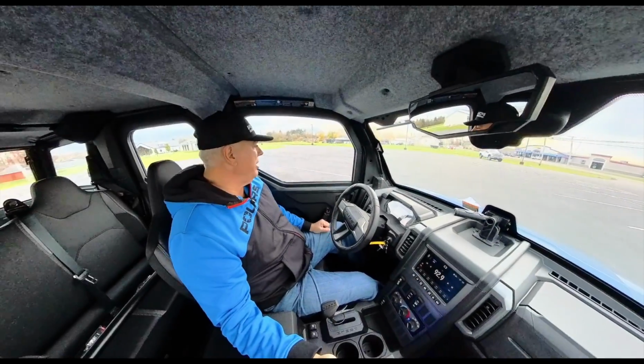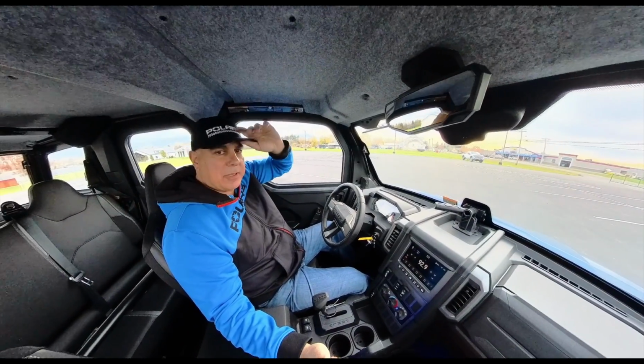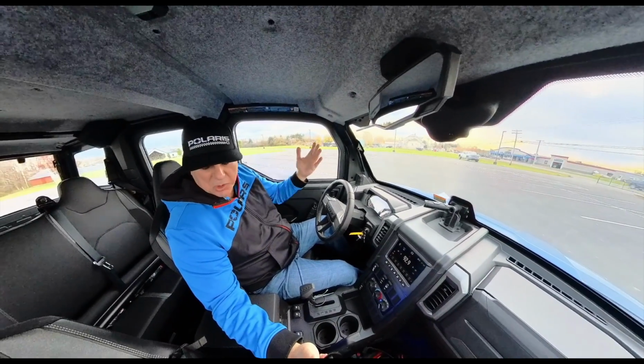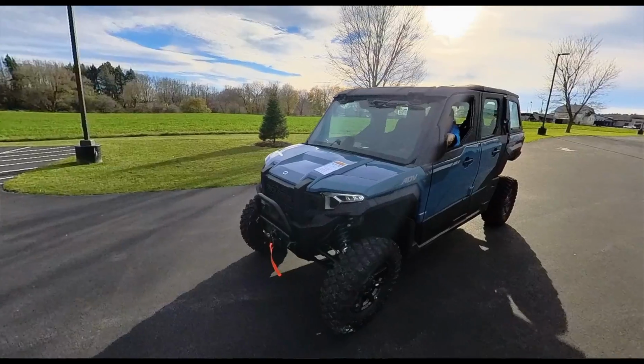Not believe how roomy this is. Look at the headroom I have. Look at the headroom I have above this. I don't think the seats recline. I think it's forward and back, and that's it on the seats.